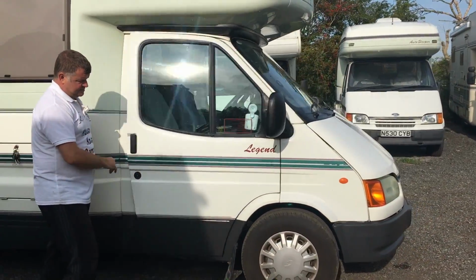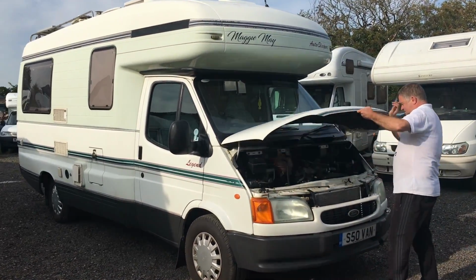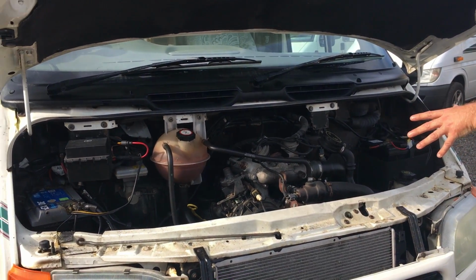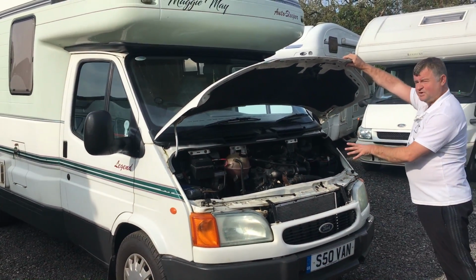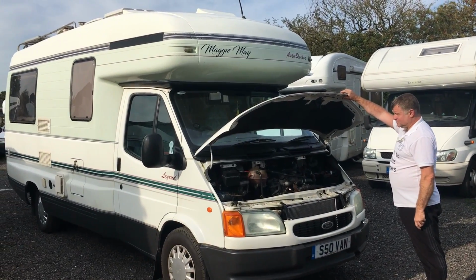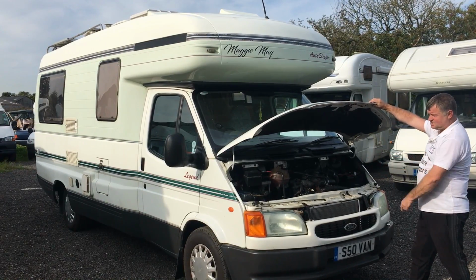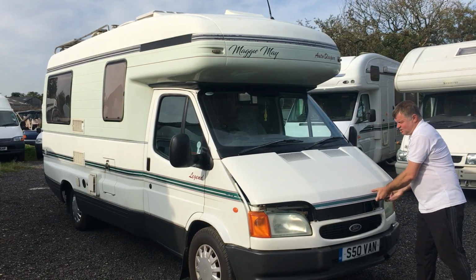We'll just show you under the bonnet. You won't be winning any races in this. A little bit noisy on tick over, but that engine will just go on and on and on. It's the 2.5 DI turbo diesel. It's quite well known and respected in the industry. I say a bit dated by today's standards on noise and acceleration, but that will last you and just keep on going. She'll cruise all day at 65, 70 mile an hour, no problem.